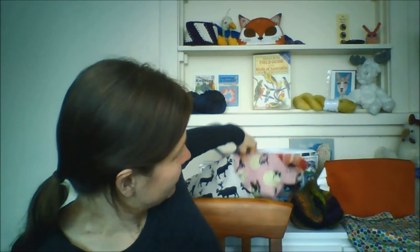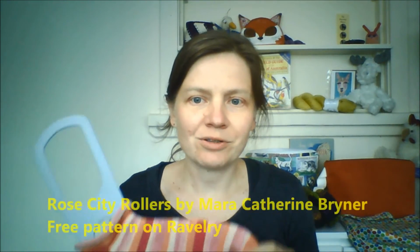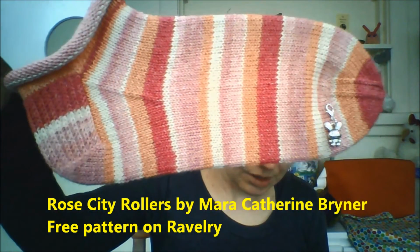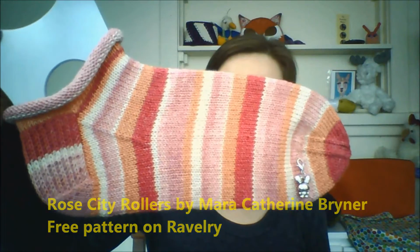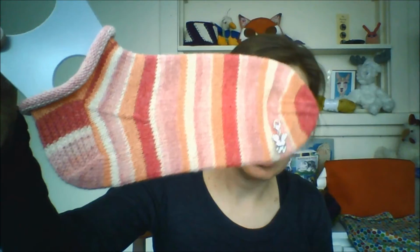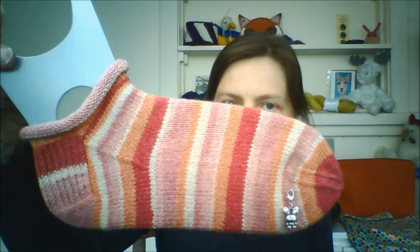My next work in progress are my Rose City Rollers socks. So I finished one, and I think I was up to the toe last week, so I've done my standard toe. I didn't even look at the pattern to figure out what I should be doing, but I really like how it's turned out. It fits well.